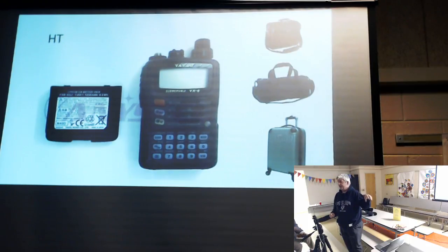Would you put the HT in the computer bag? That has to be either that or the carry-on because it's got a battery. Yeah, so the problem is the lithium battery. There's actually no prohibition against lithium batteries, but we'll get to that in a second.